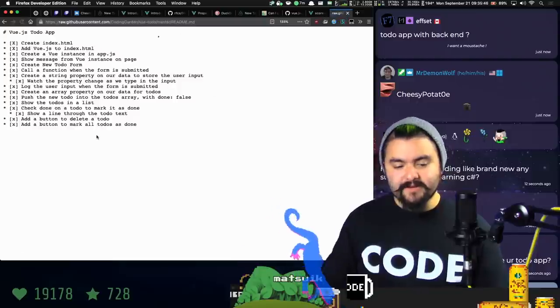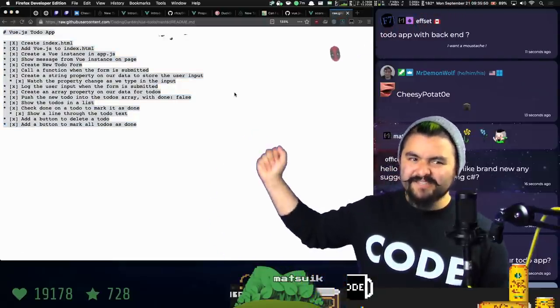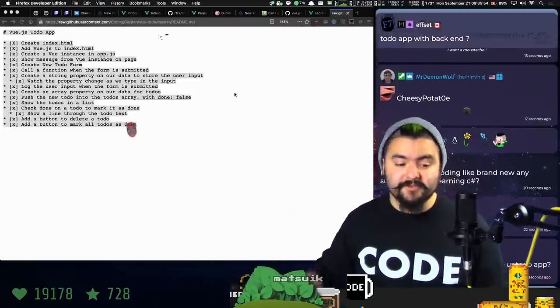To-do app with a backend? No, we're not gonna go that deep into it. Hopefully, this will take us maybe 15-20 minutes, and then when this is done, we can show how to hook up to the Reddit API.